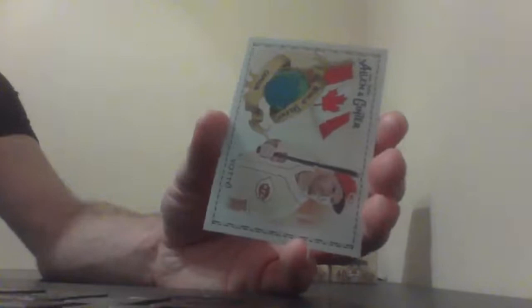And finally, Joey Votto mini for Cincinnati, for the Reds. CDB call 18. And also Joey Votto, World Talent, and also for CDB. All right, numero dos coming up here.